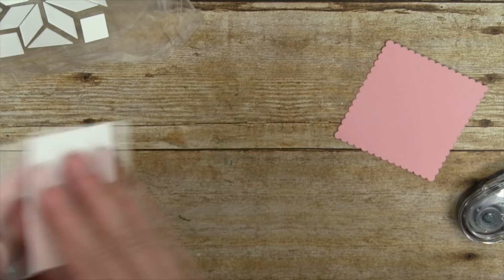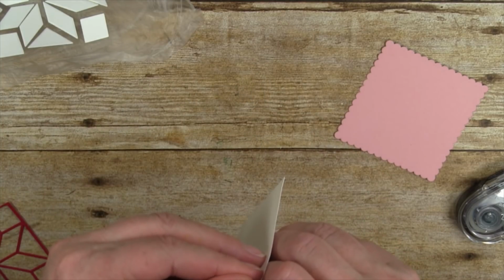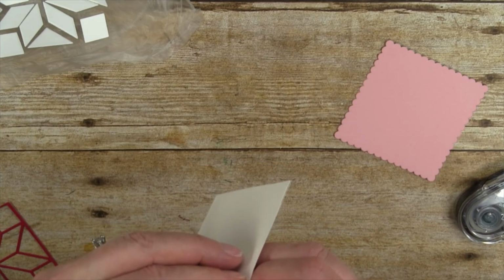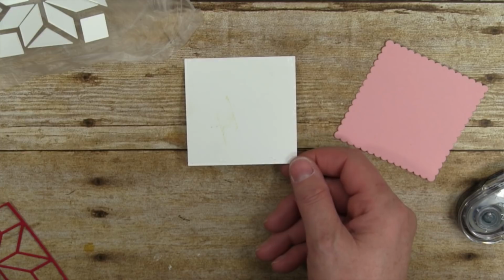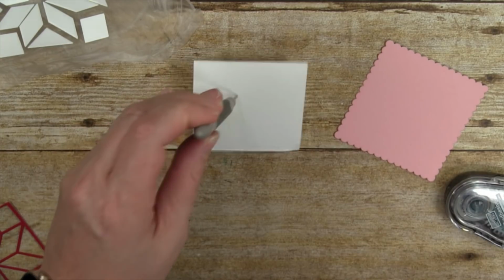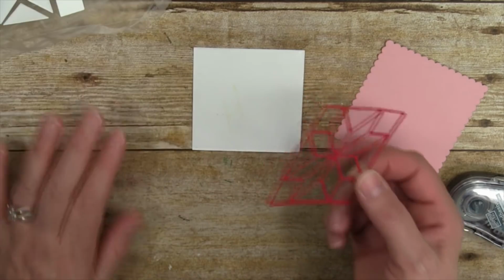Just trimmed that off. All right, so now I'm going to pull the other side off. That'll be sticky. I hate it when it's sticky. All right. And I'm stuck to it. And I'm going to use my poker tool to put that down. So now I'm going to add the frame.